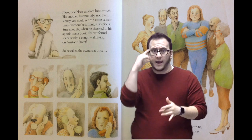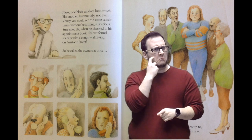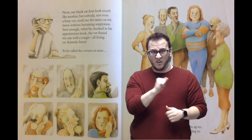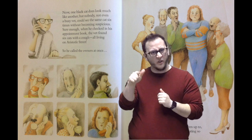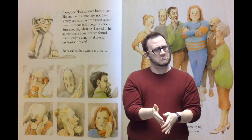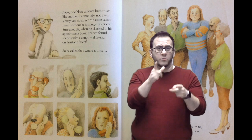Now, one black cat does look much like another, but nobody, not even a busy vet, could see the same cat six times without becoming suspicious. Sure enough, when he checked in his appointment book, the vet found six cats with a cough, all living on Aristotle Street. So he called the owners at once, and oh dear, Sid was found out. When they discovered what he had been up to, Sid's owner said he had no business eating so many dinners.